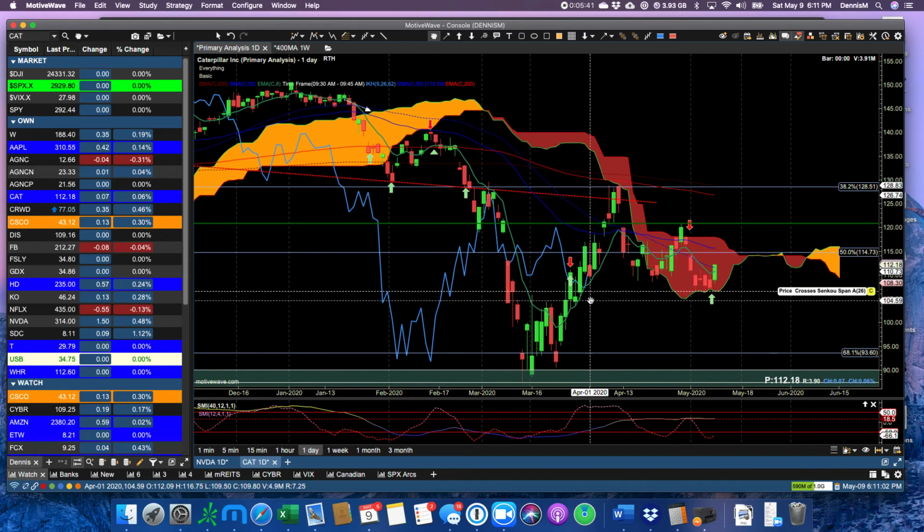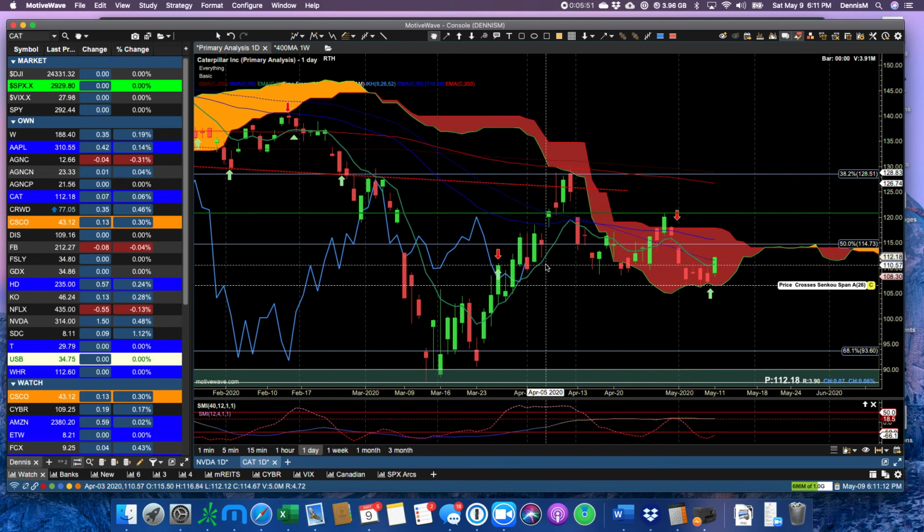And the Chikou span stopped right here, up there, in between these two candles. So we have, in fact, it's right at the top of this candle. Very interestingly, right at the top of that candle. So that's a great place for it to pop out tomorrow.